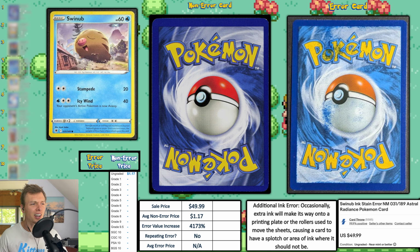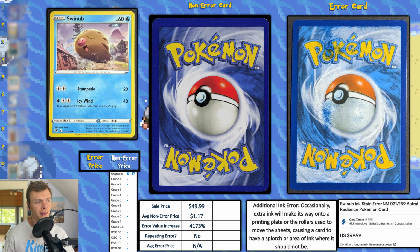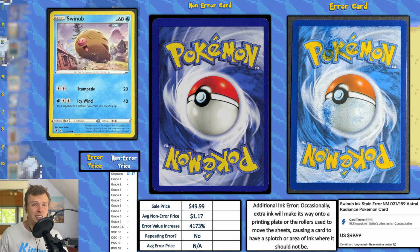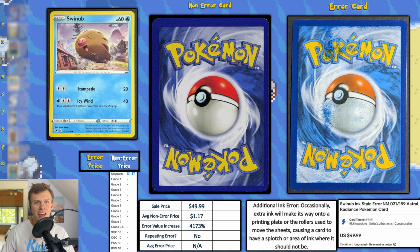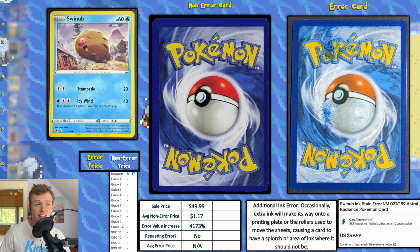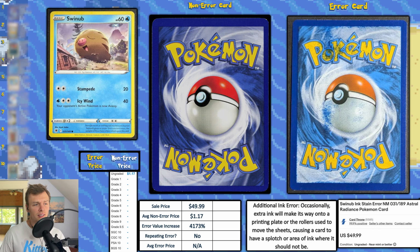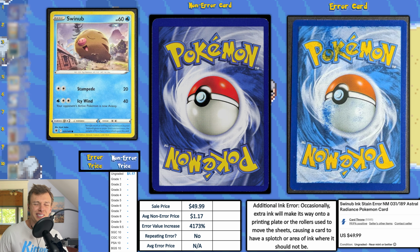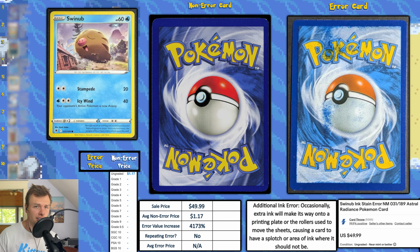Very unique, and honestly, I know these errors are kind of rare, but I'm kind of surprised at how much this card sold for. Obviously, by the non-error price, you can tell Swinub really isn't that valuable of a card, especially in the modern form. And yeah, surprised it sold for this much, but this card sold for $49.99 this week. That is a high sale price for this. Average non-error price, as I said, is $1.17, and so that makes the error value increase 4,173%. And that's good enough for number 6 this week on our list of error value increases.